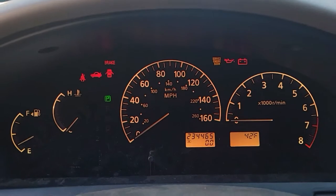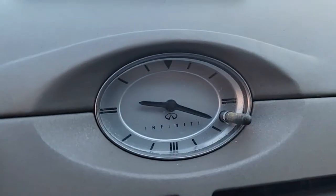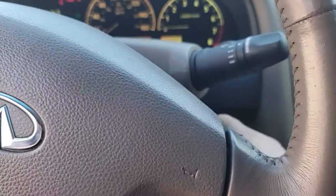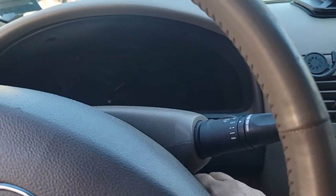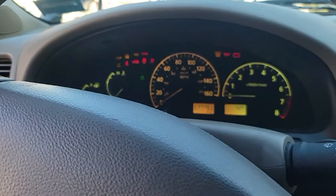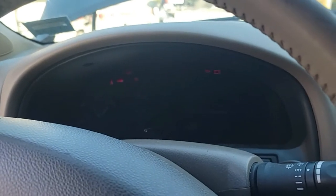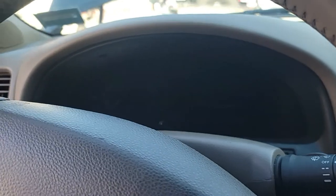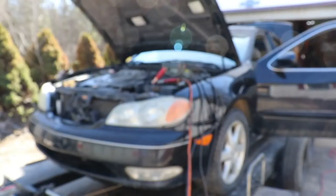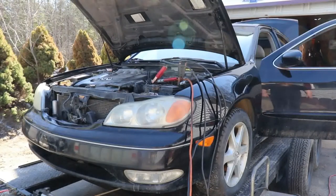234 on this one. Just broke it in. He drove it. Ooh, sounds tight. All right, been sitting a little bit, charging up. Let's crank her back up.